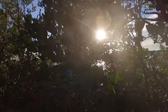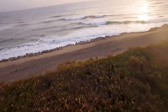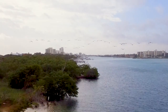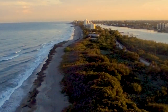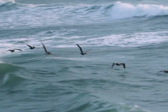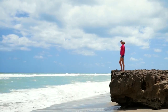This incredible, unique habitat that we have here of mangroves and dunes. The perfect site for sea turtles. Birds. Manatees. Right next to 6 million people. The most visited preserve that the Nature Conservancy has in the entire U.S. But we still have a beautiful habitat. And you can really immediately get a sense that it's unlike any other place you've visited.